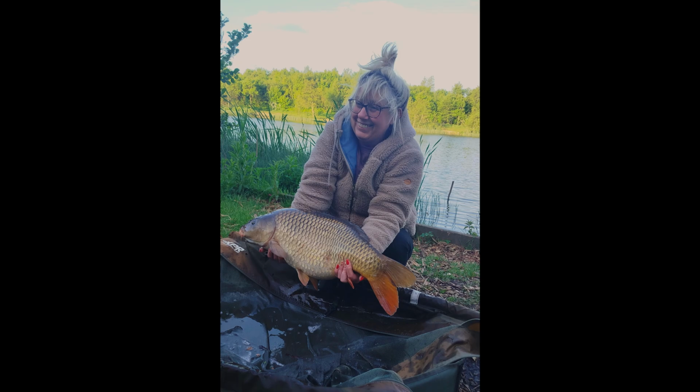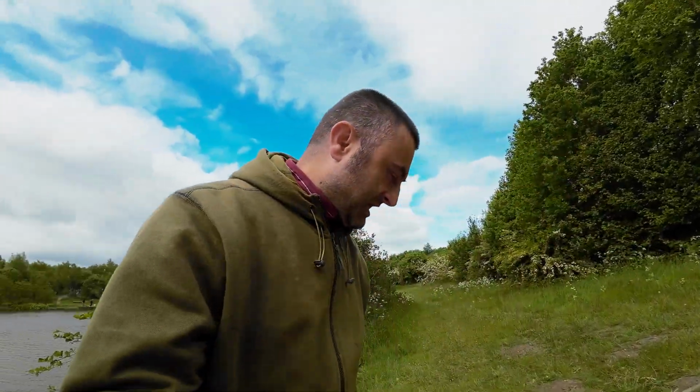The rods are out, I'm just getting myself sorted. Not here for a long session, I'm here till about 3:30. I've got other things to do later this afternoon, so a bit of a short session by all accounts. But we'll see how it goes, see if I manage to winkle one out. The guy who was on here with his daughter overnight didn't have anything, so we'll see how it goes.